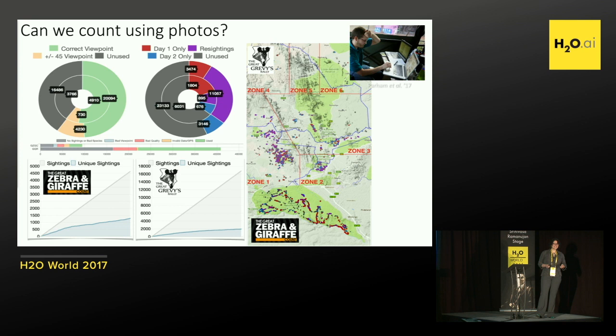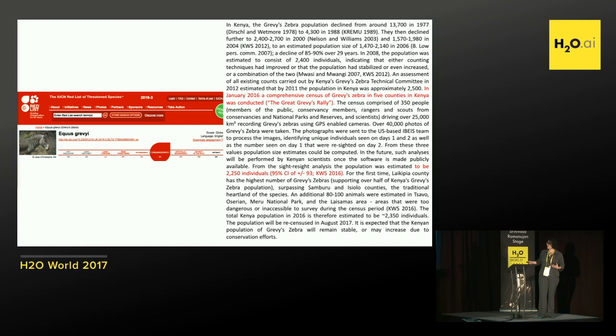We can test for spatial consistency, for model consistency, and for answer consistency. In fact, that test of the bias is what finally convinced both the Kenya Wildlife Service and the International Union for Conservation of Nature, which is the official world organization that tracks the endangered status of all species, to use our numbers as the official numbers for the Grevy's zebra. We now have four species where IUCN uses our numbers, and that includes whale sharks.